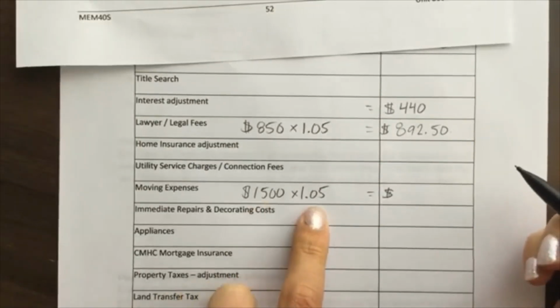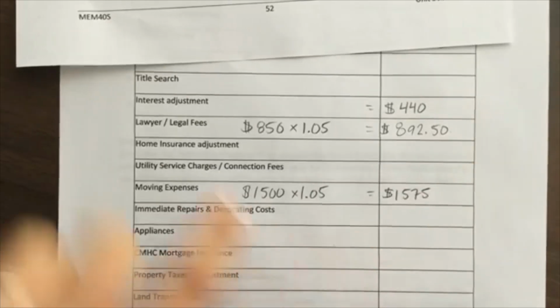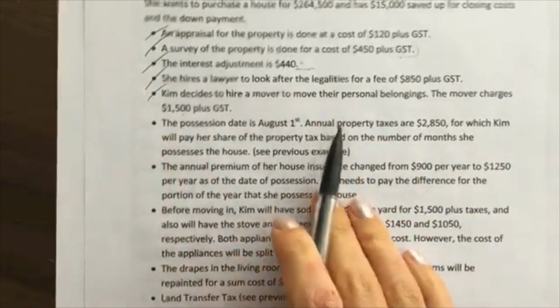And $1,500 times 1.05 is $1,575. Good. So you see, this isn't actually too bad. As long as we knock the things off that we've done, then we can always go to the next one. We just take this one at a time.